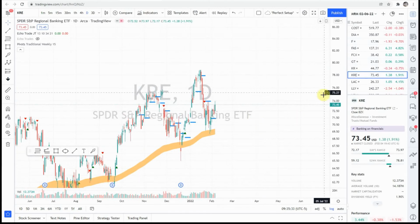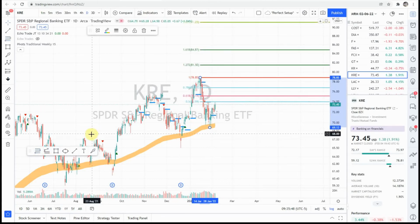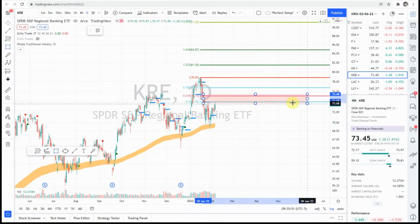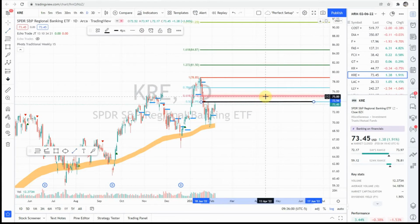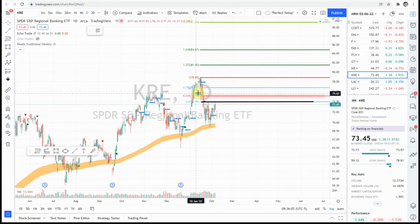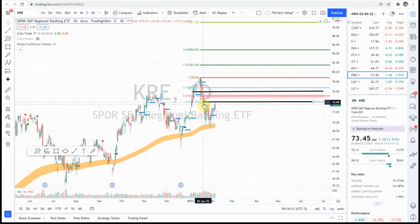KRE. Man, so many of these look really nice. See, higher low, higher low, higher low, extending out each time. Watch that resistance. Minimum would be breaking above this, but you're right into that resistance. So I'm going to be looking for probably a move up above that high right there. This candle right there. That high, probably 76.